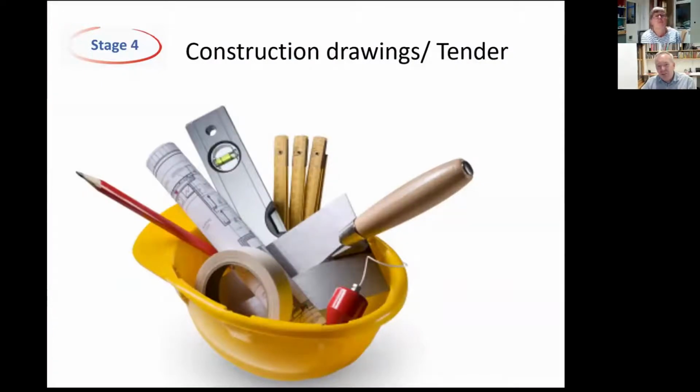And the final stage, everybody thinks once they get their permissions, that's it all sorted. But actually stage four is probably the most important, because that's when you either get a good job or a bad job, or when you either spend a lot of money or you bring the job in budget. So a good set of tender documents is absolutely vital to bringing your job in budget. So that when the contractor comes, as they want to do, and says, I need another £1,000 to do A, you can say, but you've included for that in the tender documents.